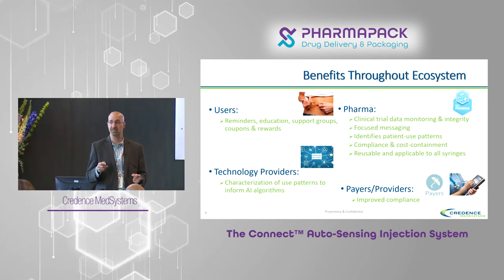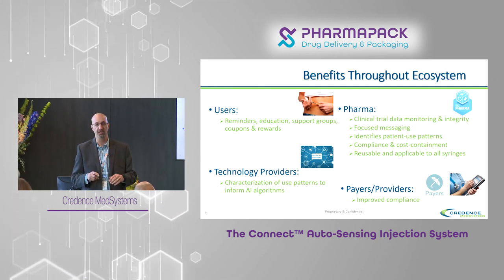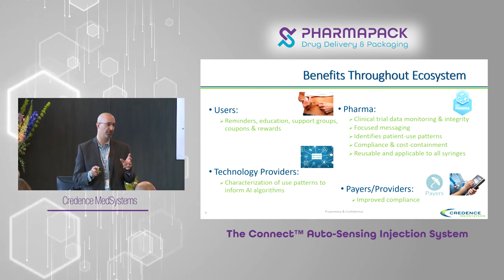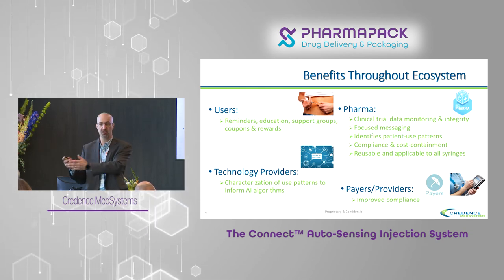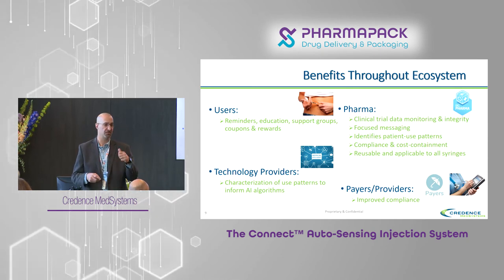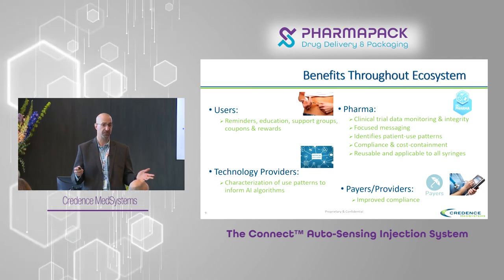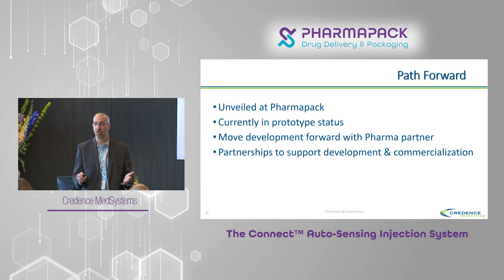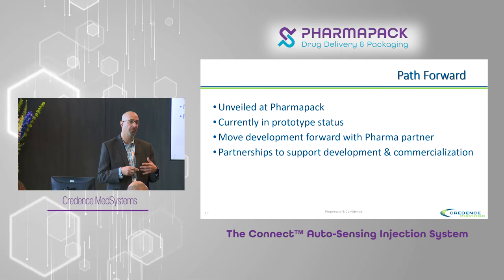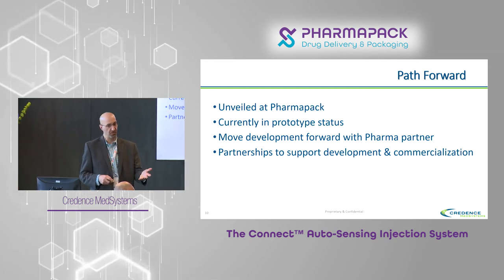And we also believe that this can enable, depending on pharma strategy, direct messaging to a cohort of users that have a similar morbidity profile, which can go a variety of ways in terms of improving education, providing guidance, and potentially cross-marketing of other medications. So we think there are very tangible benefits through the supply chain, business models that really have not been explored yet, but we've got a lot of work to do.